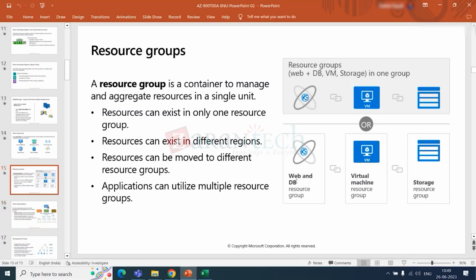Now, as I told you, a resource group is a container to manage and aggregate your resources in a single unit. At a time, any resource can be in only one resource group. So it is not like the same storage account is in resource group number 1 and also in resource group number 2. Not possible. It can exist in only one resource group. Right? And one resource group can have resources in different regions. No problem. And you can move resources between resource groups if you require.